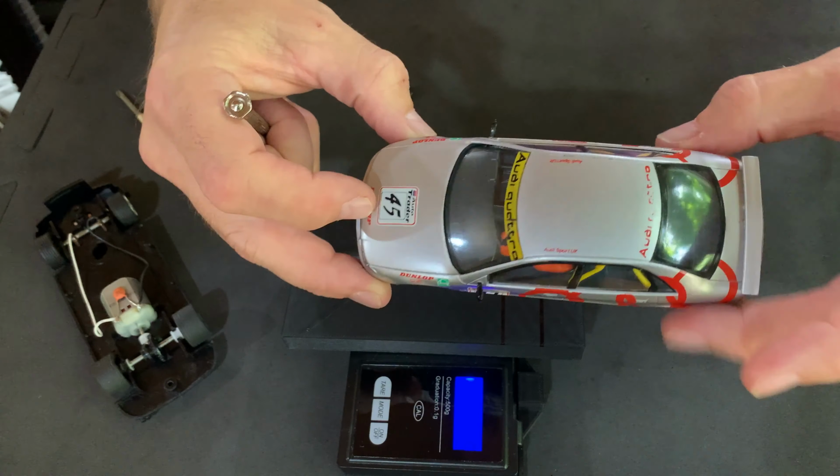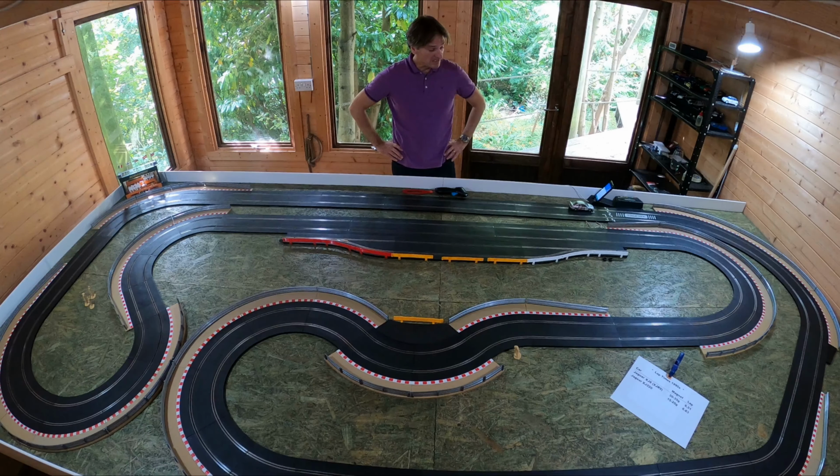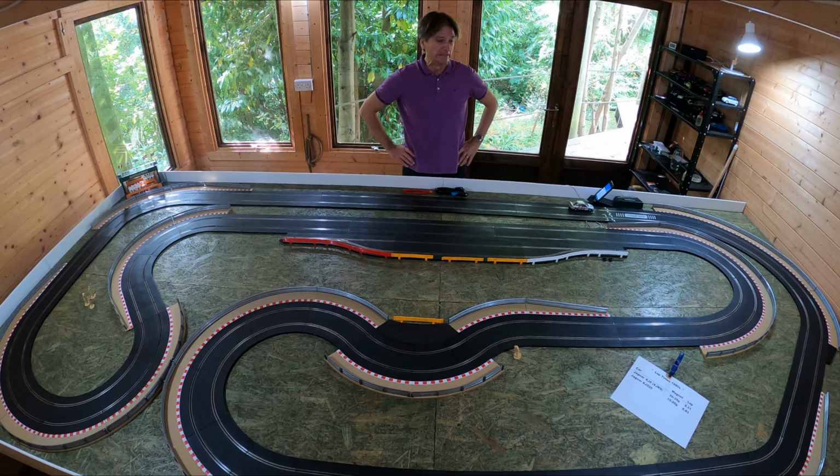So without further ado, let's take it to the track and see how well she performs. Hello, welcome back. This is my favourite part of our reviews, the track test. So we get to see how well the car performed.